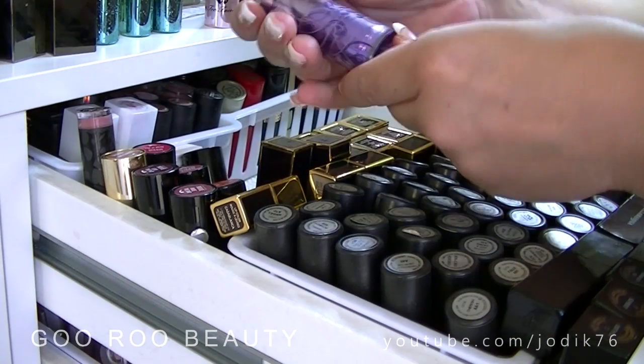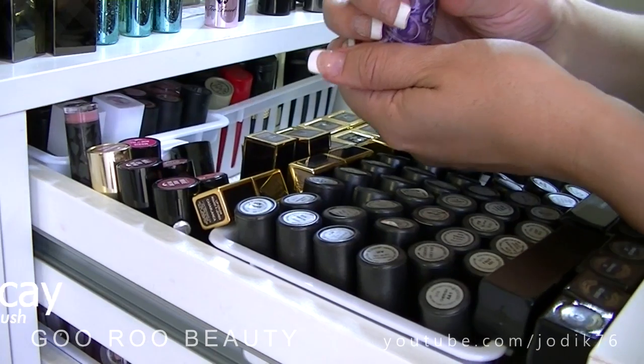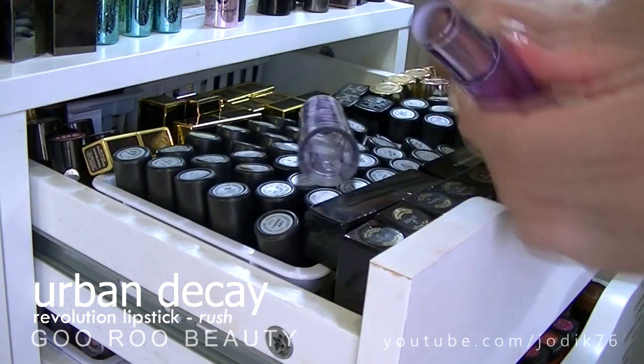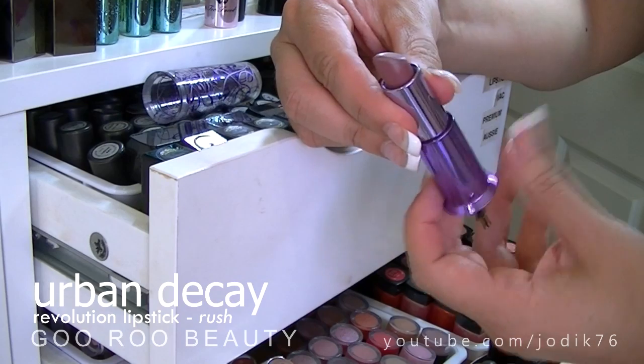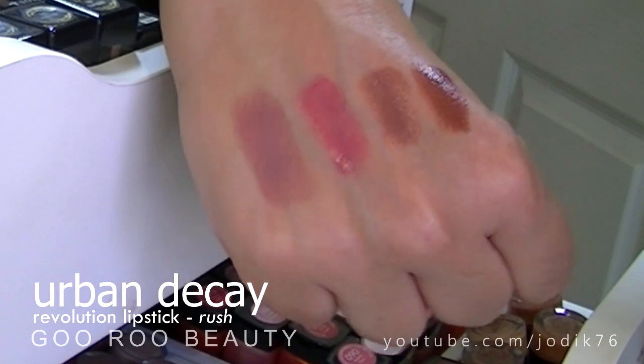Next, I have something from Urban Decay. I think Lisa D1 may have had something to do with this. A lipstick in the shade Rush. I don't know if they still have these available. They may have reformulated, but really interesting packaging there with a sword handle, which really makes it difficult to store. A beautiful sort of nudie shade, definitely got some shine to it. I'll be keeping that because it really is lovely.